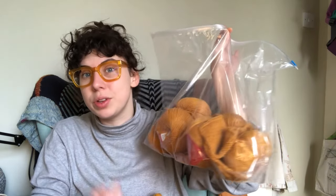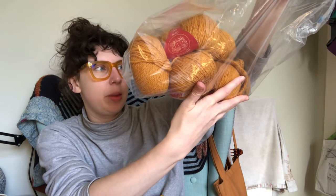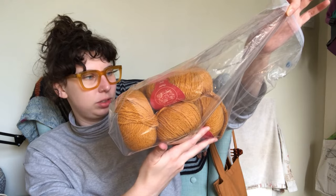you got a discount if you bought it in packs of 10. So I bought 2 packs of 10, I think. And these have also had a stint in the freezer, which is why they're in this plastic bag, because I wasn't sure if they'd been affected. I think they were in a separate bag, but at the bottom of the plastic bag, there's one singular dead moth. So I'm glad that that got attacked by the freezer.